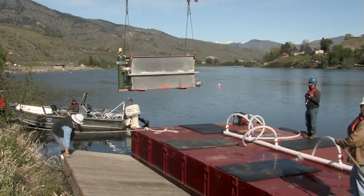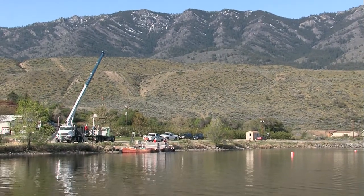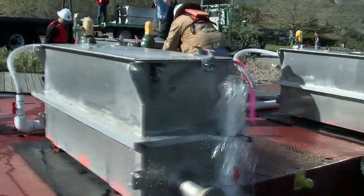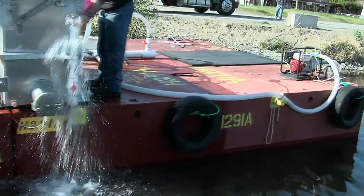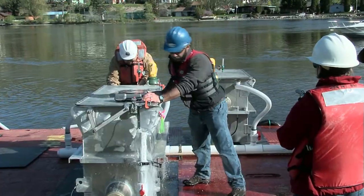We're at the Methow release site for the 2010 survival study. The district's line crews are loading the barges using a truck crane. When the release containers are loaded onto the barge, the first thing we do is we turn the water on so that the river water can displace the transport water and we can get the fish acclimated to the ambient river conditions.